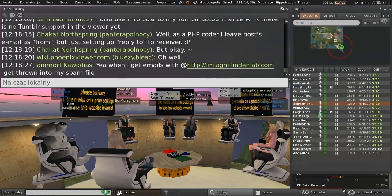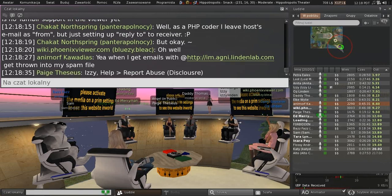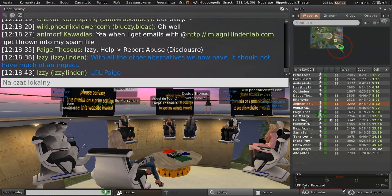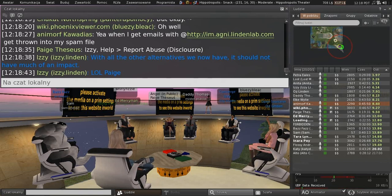Okay, so there is an RLV wardrobe out there that I believe does use that feature, if I'm not mistaken, and that's going to break that wardrobe, just so you're aware of it and warned. Okay, so let's see. Snapshots to email.